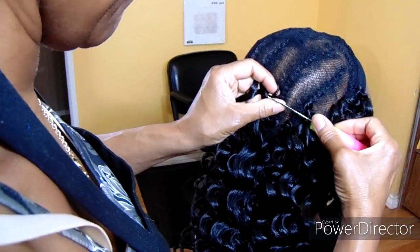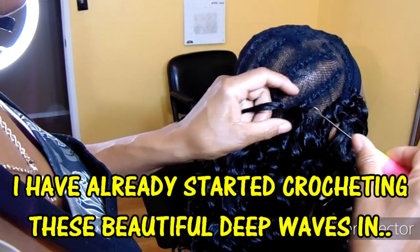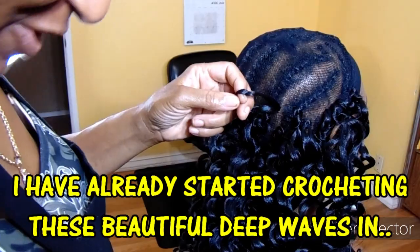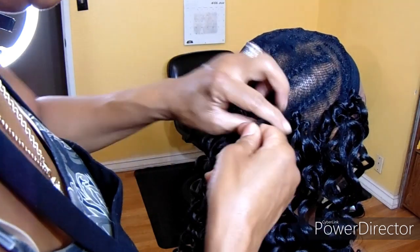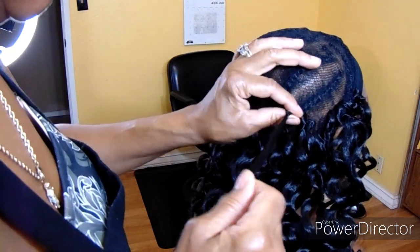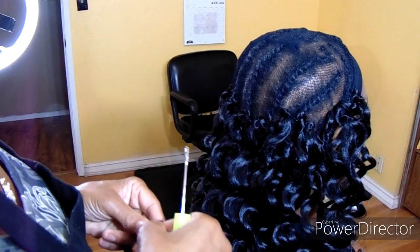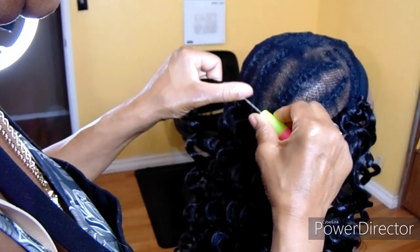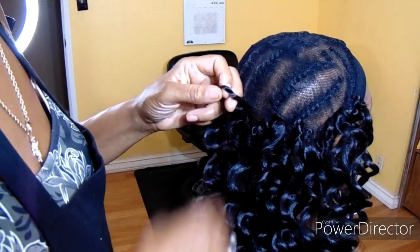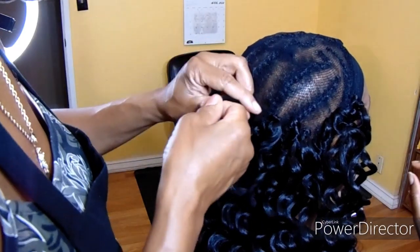And here you can see I have already started crocheting. Yes, this is the most fun part, crocheting these beautiful deep wave crochets onto the net. I'm going to show you a little closer up a little bit of how I do my crochets. Now, just to give you some insight about this hair, this is some deep wave crochet hair or curls. They are 12 inches long. And the color is 1B, and there is a highlight of a number 30. It's going to be mixed in with this. I'm going to show you the highlight when I get to that part in just a little bit.